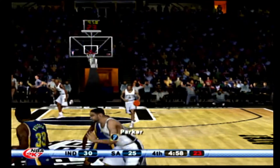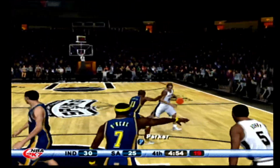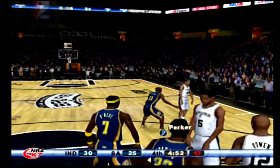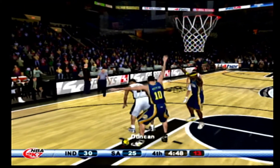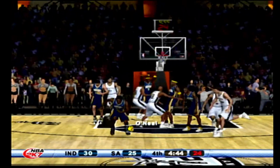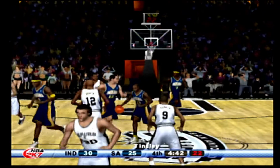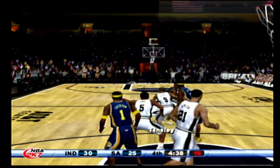Bowen inbounds it to start the final quarter. Skip pass to Manu. Duncan tries to post him up. To Manu. Off the left rim and out by Ginobili. It looks like he bit off a little bit more than he could chew with that spin move.